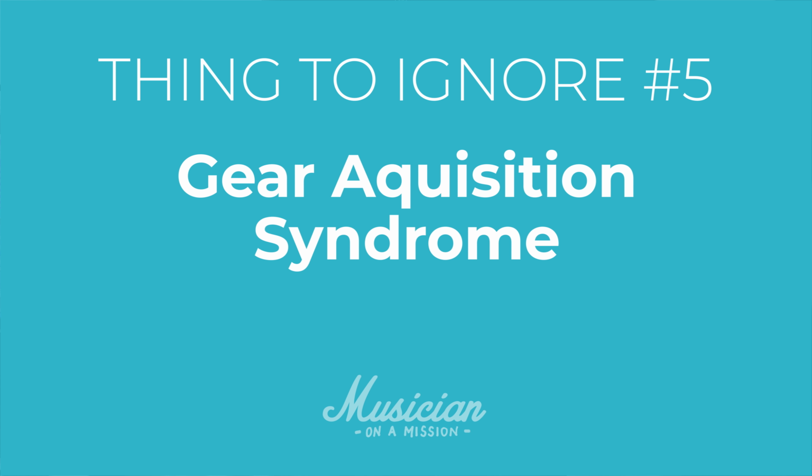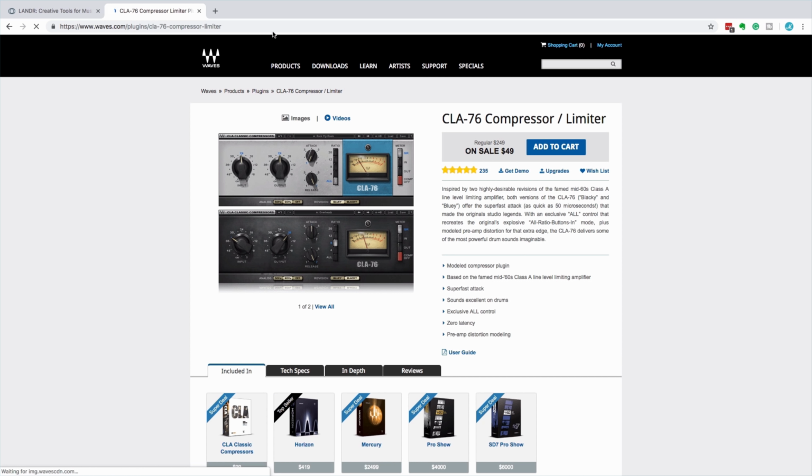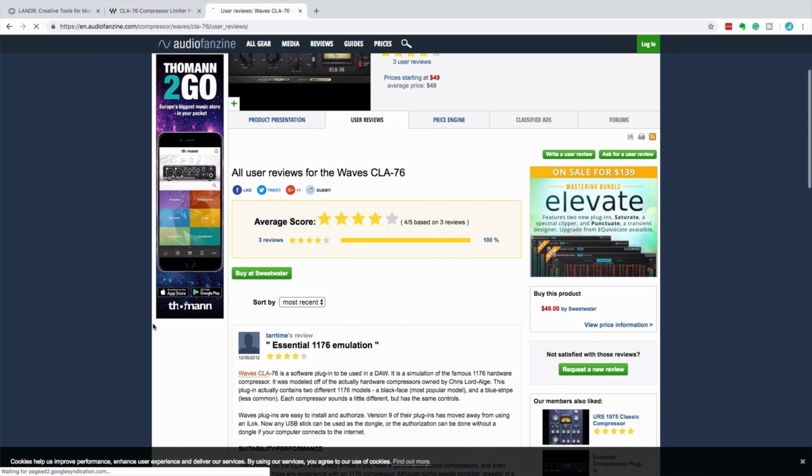And the last thing, number 5, is try to avoid giving in to gear acquisition syndrome. Now that's easier said than done. That's like saying, hey man, just don't breathe for a while. I know what it's like to always want more plugins, a new microphone, a new guitar, but we end up investing so much time and energy into researching these things, deciding which stuff to buy. Then you have to learn it.